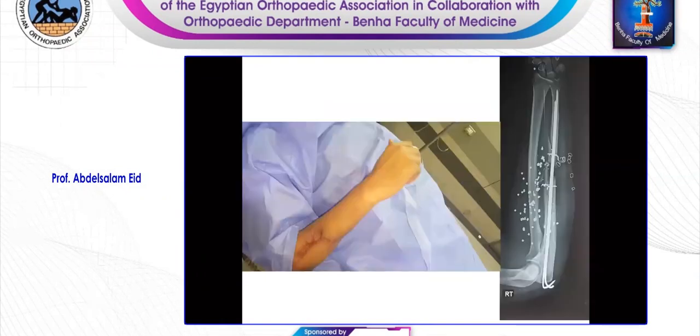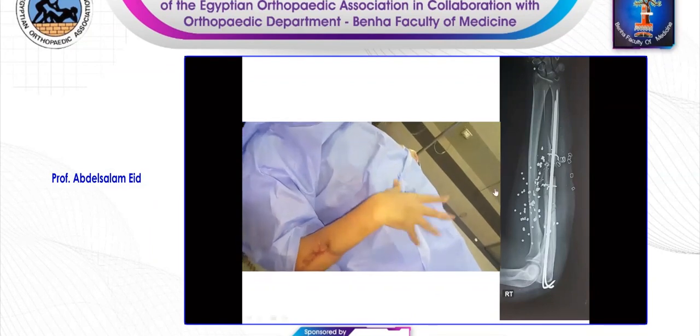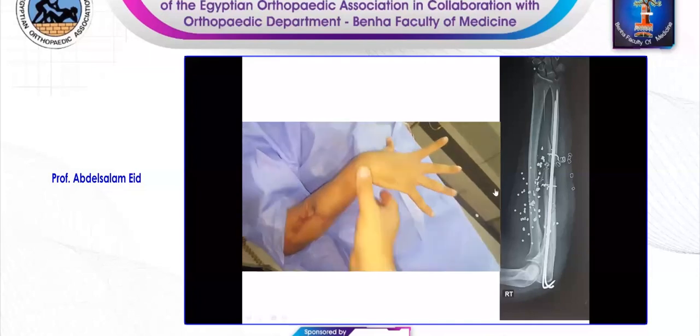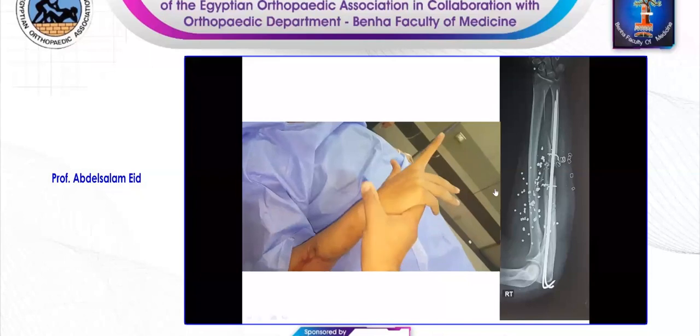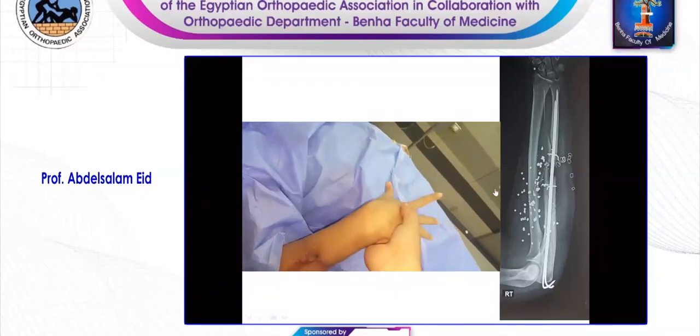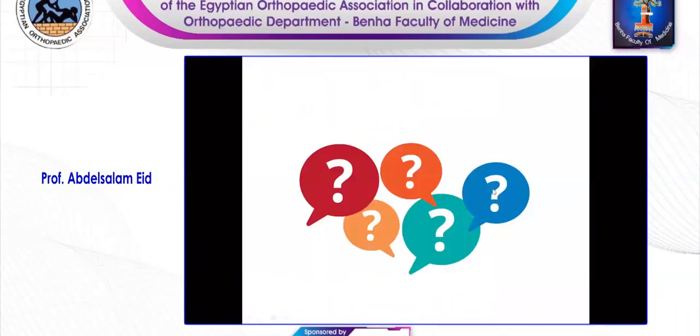Still, we had 2 main problems. One of them was the non-union of the ulna because of the bone defect. The other problem was that because of the massive soft tissue injury, there was loss of finger extension when the wrist was in the neutral position. This was due to the loss of the musculotendinous units of the finger extensors, not because of a nerve injury. So how do you propose we deal with these 2 problems?